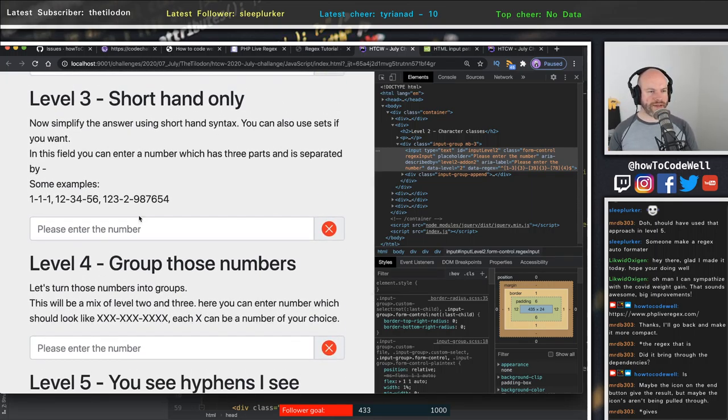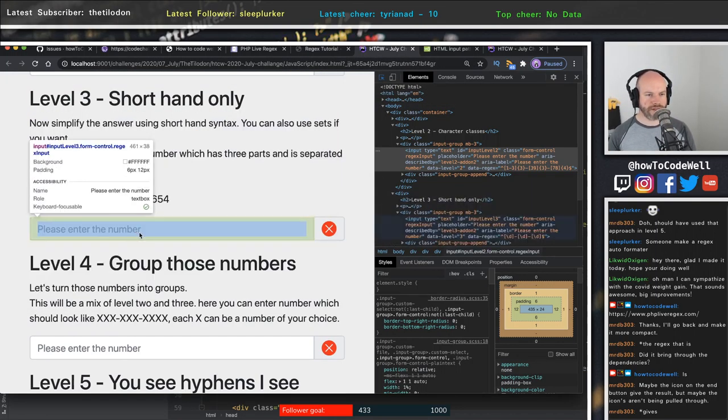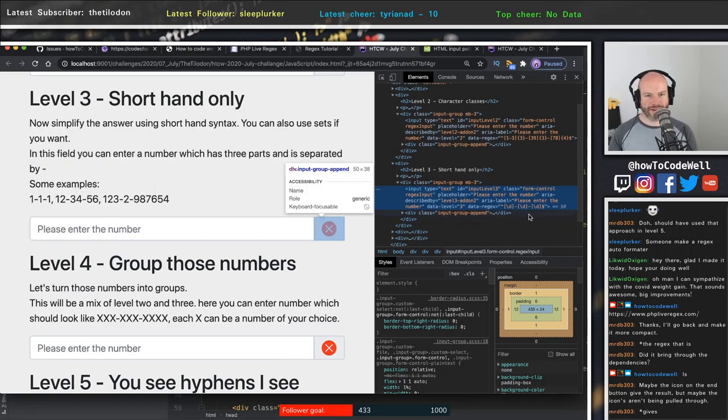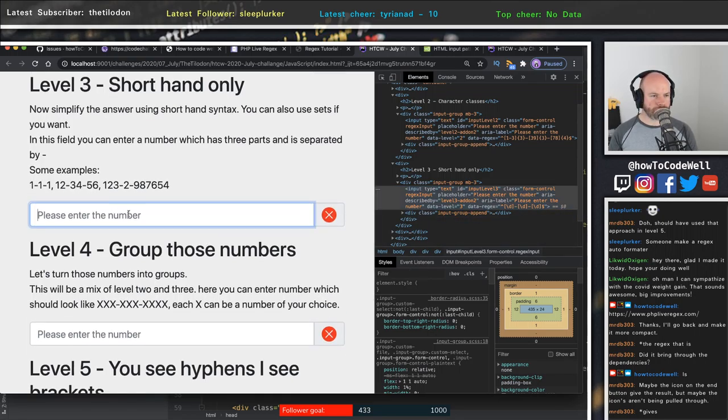So this is now shorthand. So I guess I could have a look at this and just have a look at the here. Yes, so you've got the D's. And you've put them in brackets, which is good. In square brackets, which is good. That's cool. In a set, so we should do ABC. No, 1 2 3 hyphen 1 2 3 hyphen 1 2 3. No, 4. Why is that? What's going on?